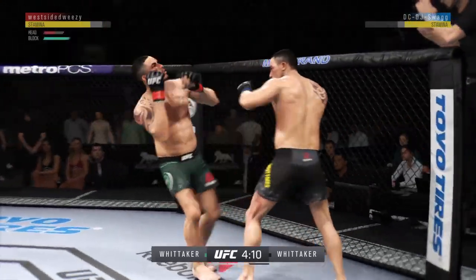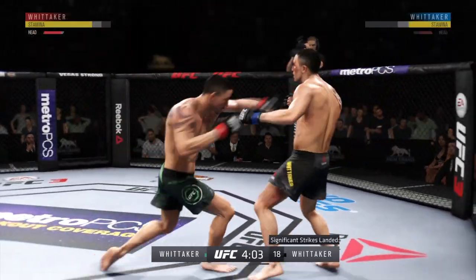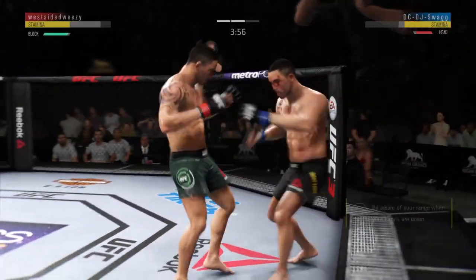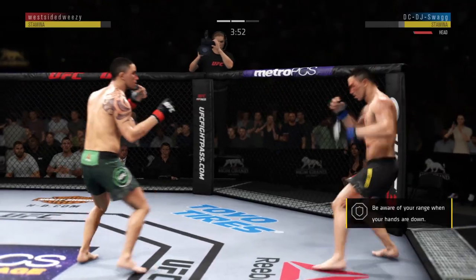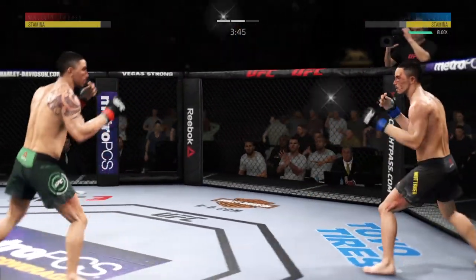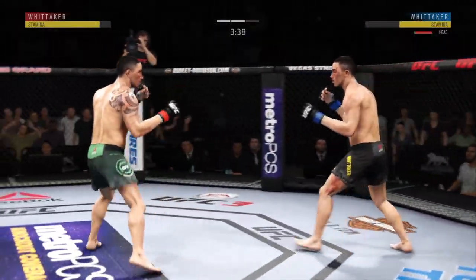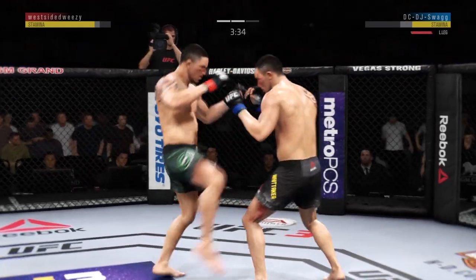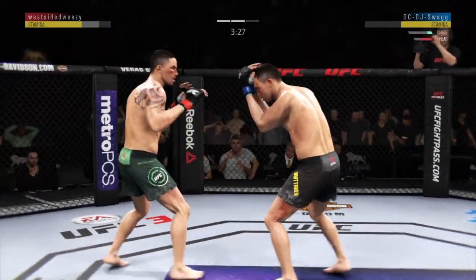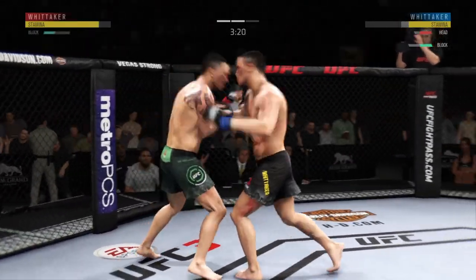Joey missed with that straight right attempt. Beautiful right leg kick there. How about that shin? Beautiful leg kick. And again, man. Okay, he's getting lit up here. Right punches there. Trying to land the elbow there to no avail.